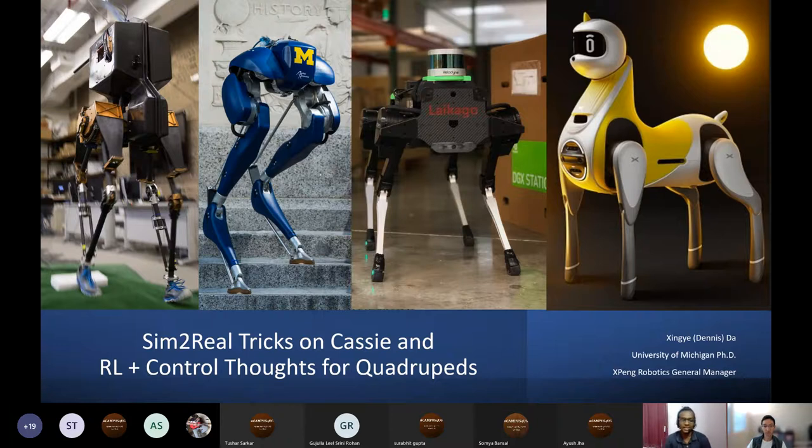Personally, the earliest memory of Xingye's work that I have was the feedback control on Cassie. We saw the biped balancing itself, and not just that, it was driving a Segway. It was very impressive, and in fact, it was the motivation for us to build our in-house project Gerbot at IITBHU. So without further ado, to discuss his exciting research and walk us through the emerging field of legged robotics, I now call upon Xingye. The stage is yours.